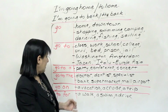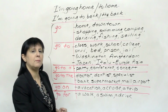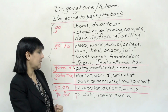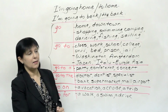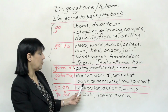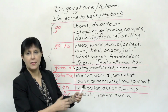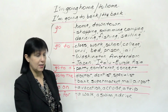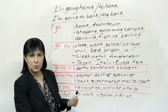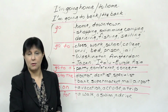All right? We also use the, go to the, when we talk about the bank, the supermarket, the mall, the airport. All right? Why? Because again, usually we know which bank we're talking about. It's the one that we always go to. And we know which supermarket, right, where we usually shop. We know which mall, and we know that we're usually talking about the airport in our city.